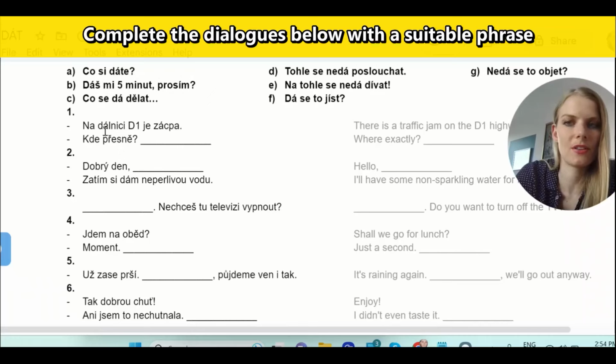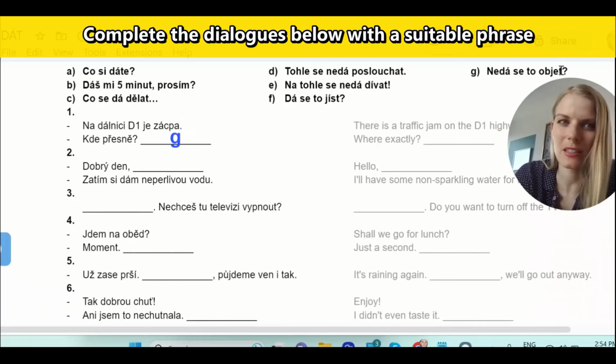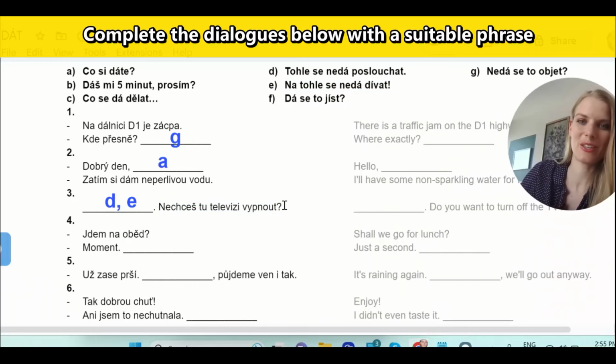Okay, the first dialogue. Na dálnici D1 je zácpa. Kde přesně? Nedá se to objet? Because you want to go around it. Is it possible to go around it? 2. Dobrý den. Co si dáte? A. Zatím si dám neperlivou vodu. Číslo 3. Tohle se nedá poslouchat. Or. Na tohle se nedá dívat. Nechceš tu televizi vypnout. Although TV is more about watching, but maybe you also cannot bear listening to it.